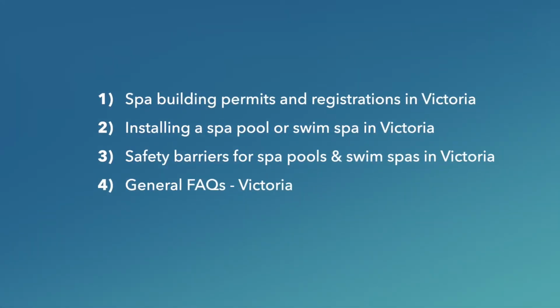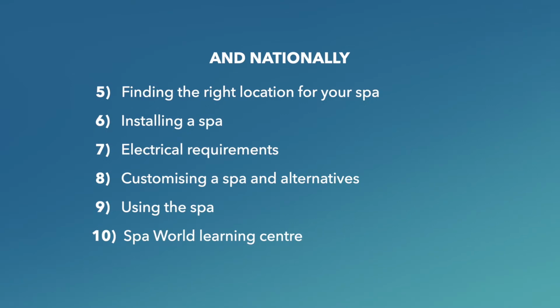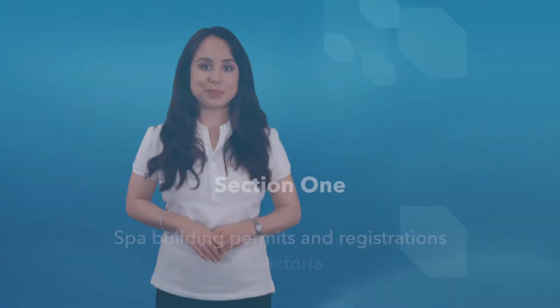Spa building permits and registrations in Victoria, installing a spa in Victoria, safety barriers for spas in Victoria, general frequently asked questions in Victoria, and then nationally we'll go to finding the right location for your spa, installing a spa, electrical requirements, customising a spa and alternatives, using the spa, and Spa World Learning Centre. As a note, many points in this video are valid for both spa pools and swim spas. I'll refer to both of these as spas.